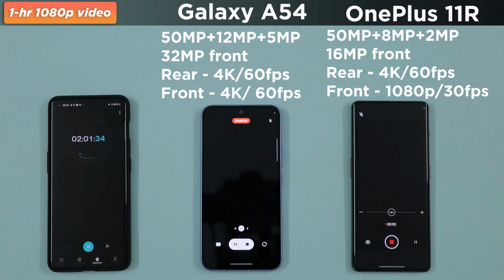So looking at the specifications, the Galaxy A54 features a 50 megapixel primary rear camera coupled with a 12 megapixel ultra-wide angle camera and a 5 megapixel macro lens. The front is graced by a 32 megapixel selfie snapper. As for the OnePlus 11R, it also features a 50 megapixel primary rear camera coupled with an 8 megapixel ultra-wide angle camera and a 2 megapixel macro camera. The front is graced by a 16 megapixel selfie snapper.